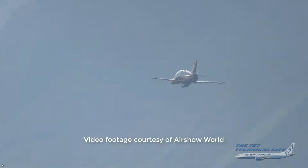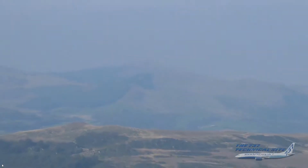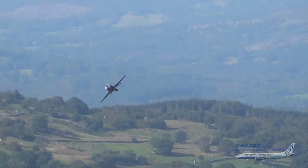Alice of Terrahawk T2s in the vicinity of Bala, now routing west to the coast. Victor 98 from Reptile 1, you're clear to progress south.